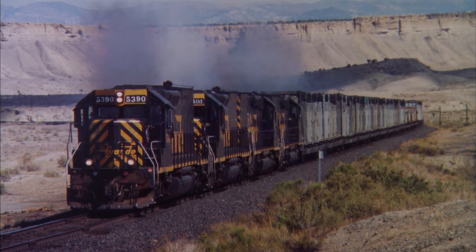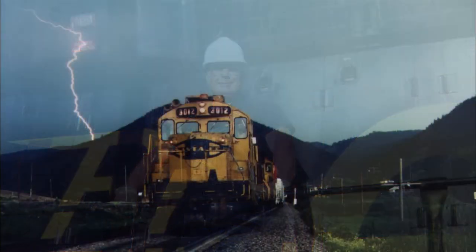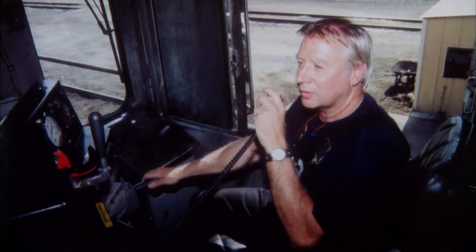A recent effort for Mike is documenting the former Rio Grande engineers and crew members who still work the railroads out in Utah, which are now owned by Union Pacific. I've been spending quite a few years now really inspired to go out and capture the last Rio Grande locomotives and people, especially the people.